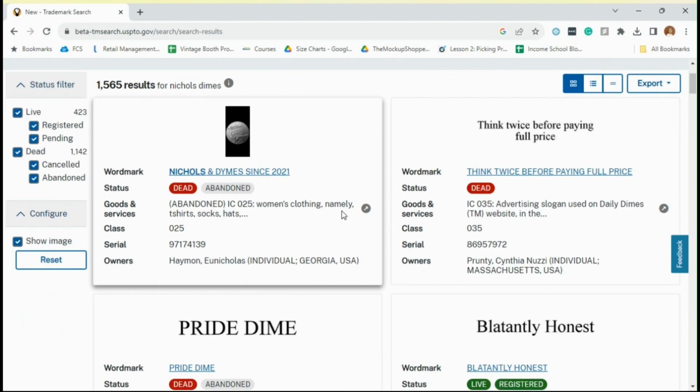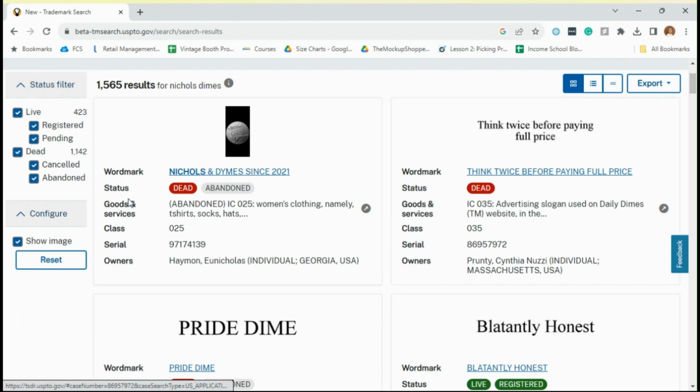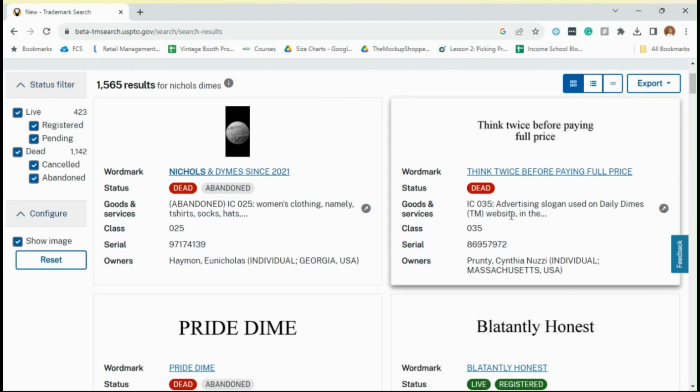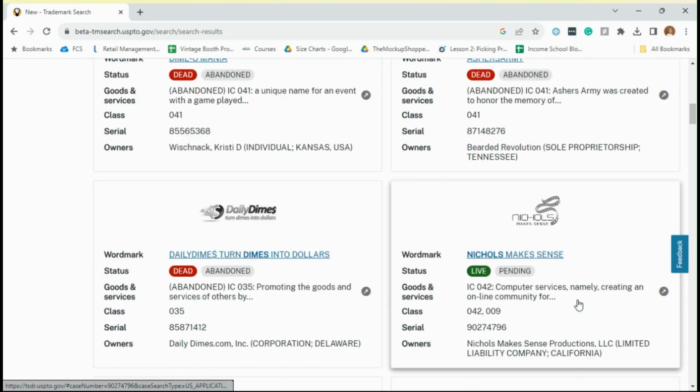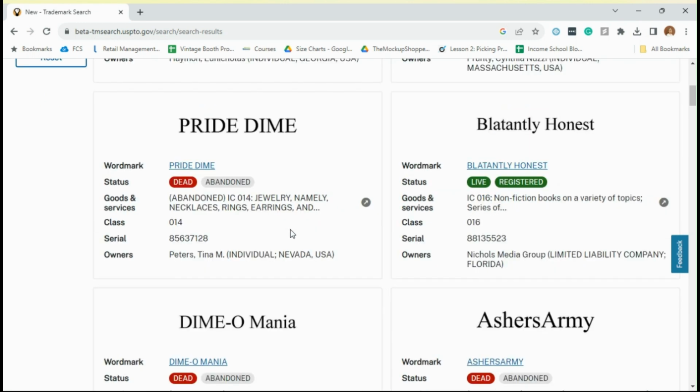I think you have to renew them every so often or something like that. I'm not really sure. There was a Nickels and Dimes, and it is no longer. And it was women's clothing, stuff like that. Daily Dimes website, Pride Dime. So nothing that is just like my name. Nickels makes sense. That's kind of cool.